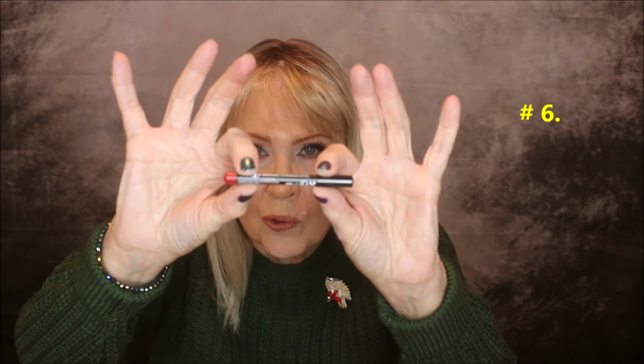Oh, it's a lip pencil. Isn't this cute? It's a lip pencil. It looks like kind of a reddish, a muted red shade. Coral. That's really cute. That's a nice variety of products. I'm just so impressed with W7 in general. As a drugstore, affordable brand, cheap brand, however you want to describe it, I think they've got some great stuff.